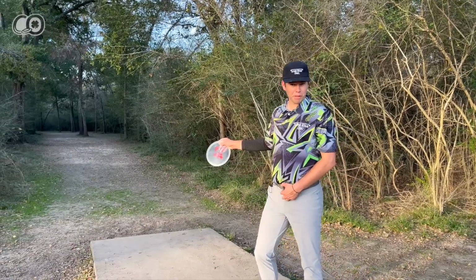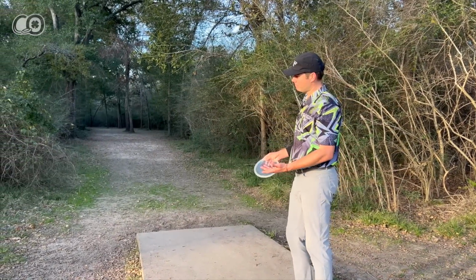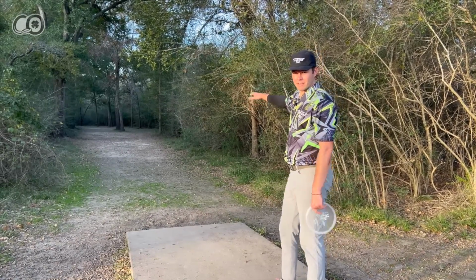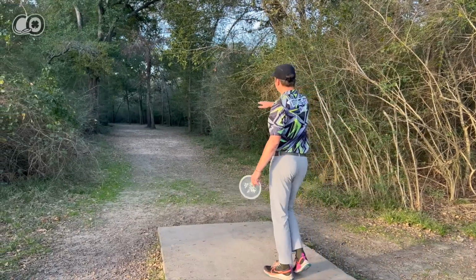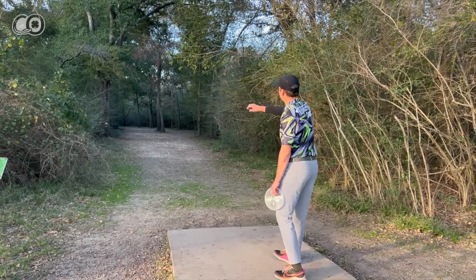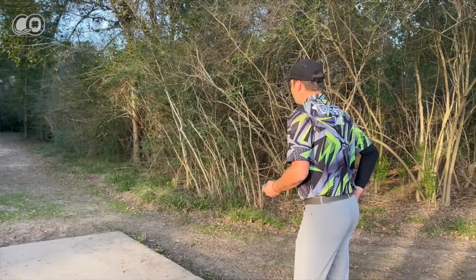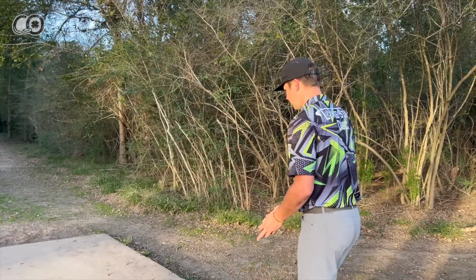Don't really have the time to run up and scout all the blind holes here, but I can at least get a general shape for what's going on. Try to keep it in the fat part of the fairway here. 360-ish foot par 3. Push it out straight, late fade. Couple tree trunks here on the right side to keep you honest in the early middle part of the flight. Going with the midi.